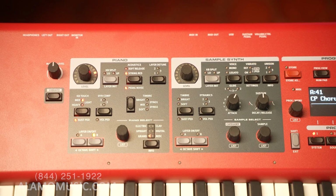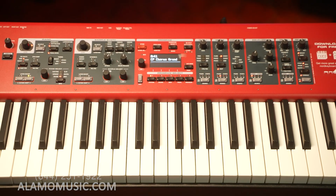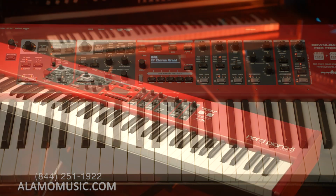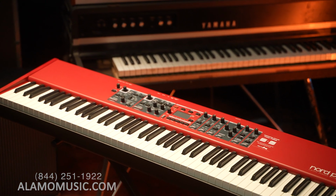And you said something a long time ago about Nord. You said once someone buys a Nord, they're a Nord musician. You can't sell them anything else. They've been pigeonholed as a Nord musician. It's the quality of those sounds, the timbre of the sounds. Once you start messing with it, it brings you in. You get tied to it.